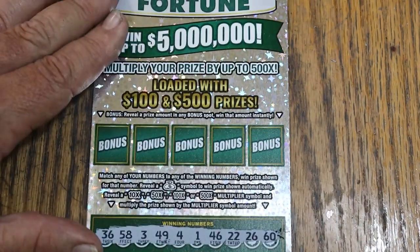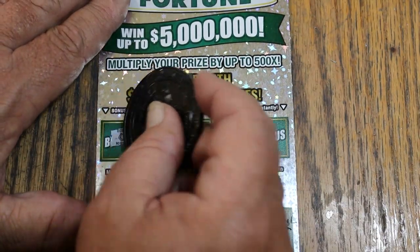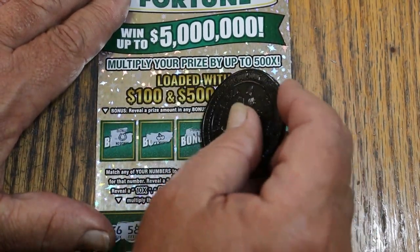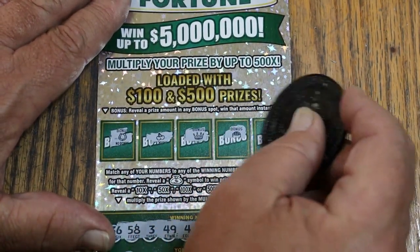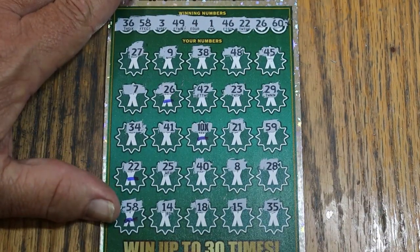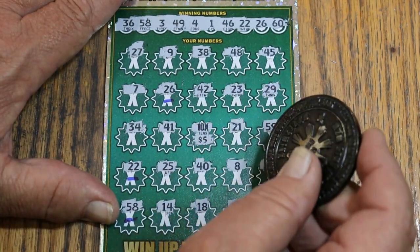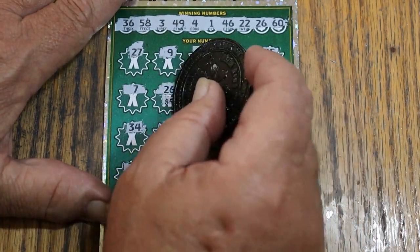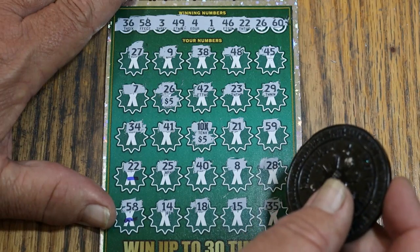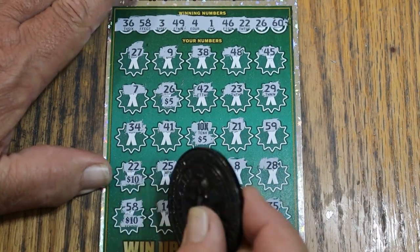Let's check the bonuses. Okay, here we go. No bonus. No bonus. No bonus. No bonus. No bonus. I really don't expect to see bonuses when it's set up like this. Let's just start with the 10X. There's the 5 for 50. There's 55. 65. And the 75.